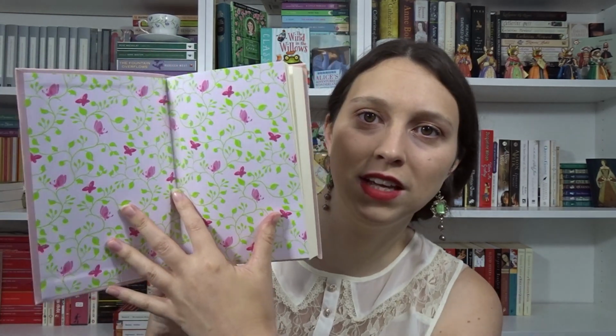Okay, next up we have a classic. This is Lady Chastity's Lover by D.H. Lawrence in a beautiful edition. This is one of the Word Cloud Classics, or Canterbury Classics, I think. And I think they're stunning. It's kind of like an embossed sort of thing. And yeah, they're really, really pretty.